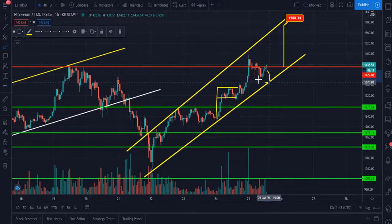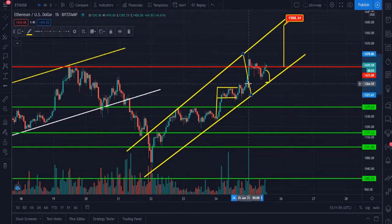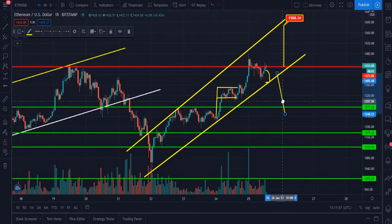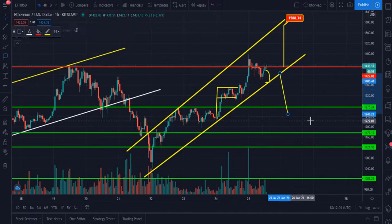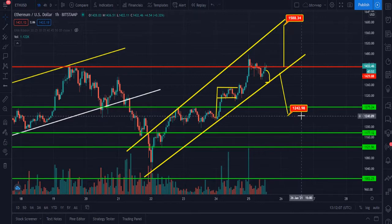And if Ethereum breaks this rising channel towards downside, from that point, then the bearish target for Ethereum will be 1242. Currently these are two targets for me. This is the most likely, 1588, and this is the less likely.